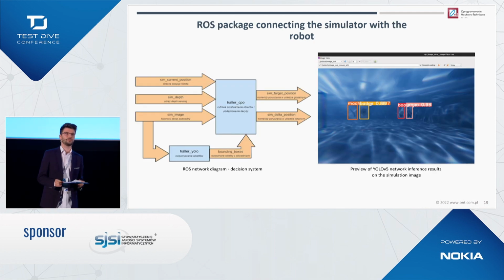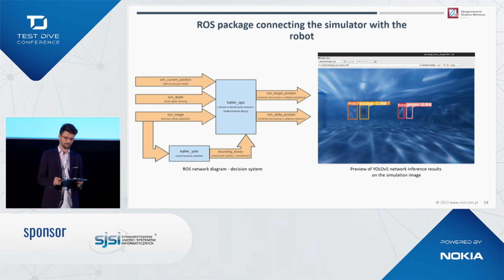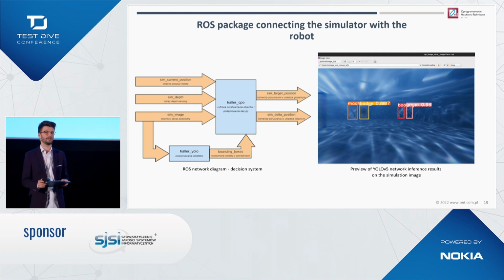The ROS package for digital image processing and robot control is the robot decision-making system. During its operation, it collects information about the current position, images from the camera, and readings from the YOLO V4. And based on these, decisions are made, and subsequent commands are executed.